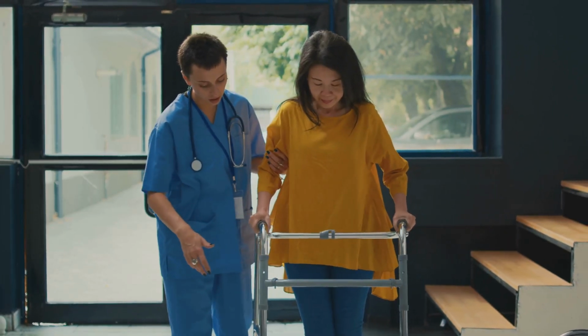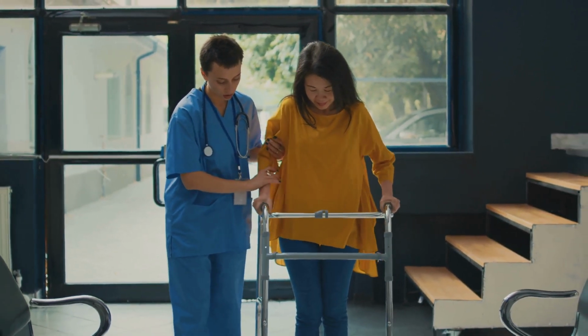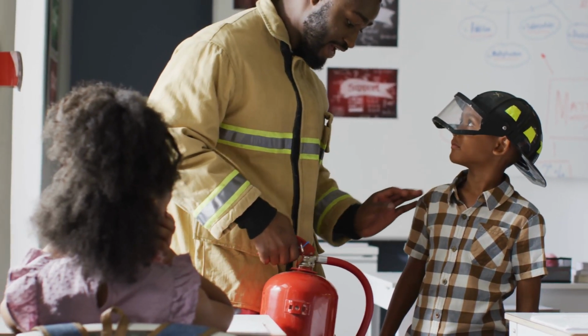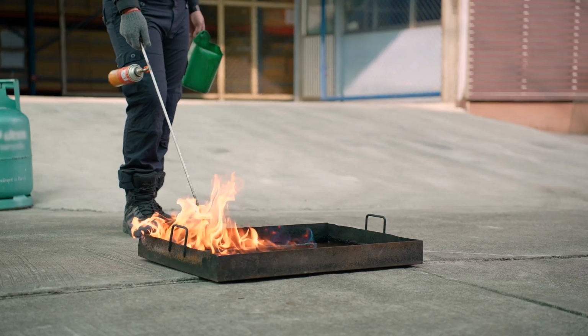Care workers need training in safe evacuation techniques and using appropriate aids. Knowing how to use fire extinguishers and fire blankets can be crucial. Only fight a fire if it is safe and small.